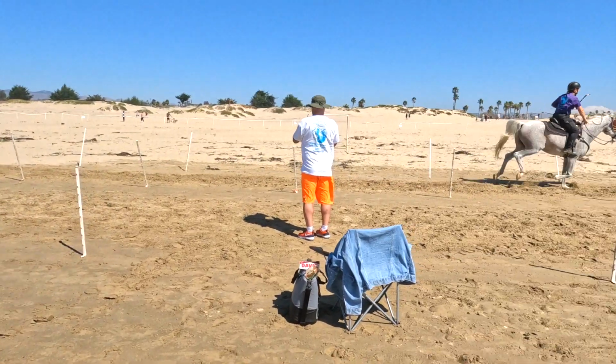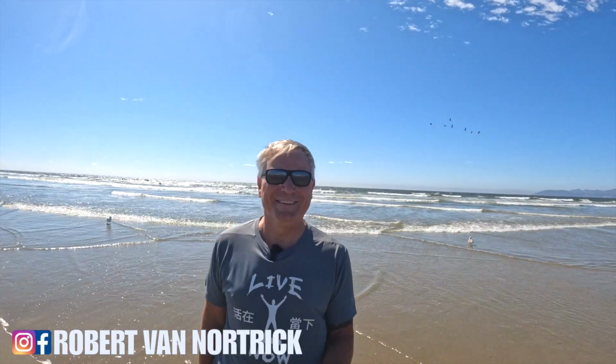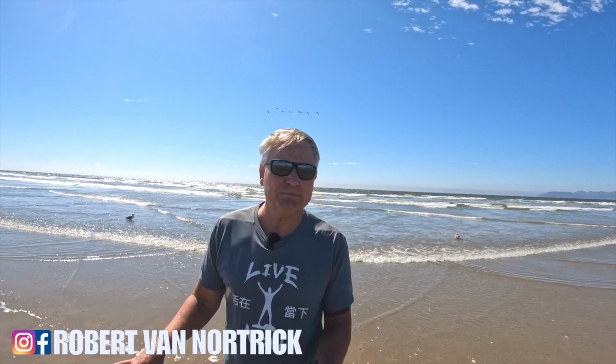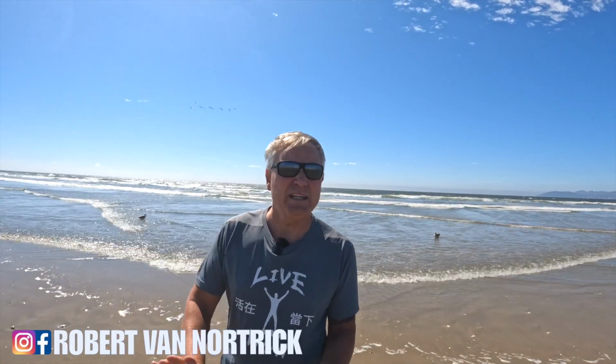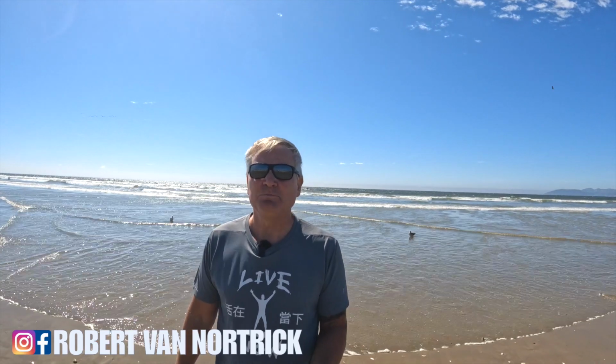The end of the off-road area, and we got to watch some equestrian activities, trying to hit targets with the bow and arrow. Trying not to get wet. The waves are coming in. I was going to fly the drone, but it's just a bit too windy, and I didn't want to take any chances. And plus, there's a lot of people out here today.